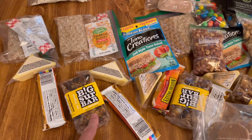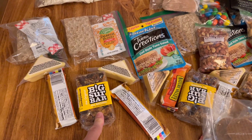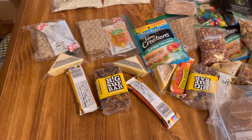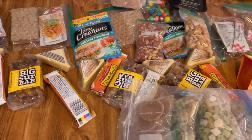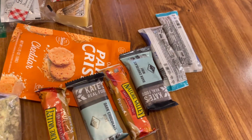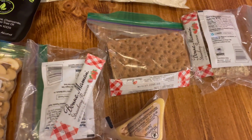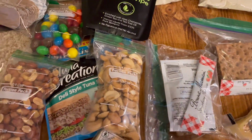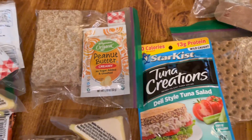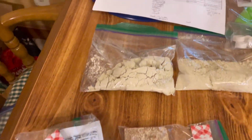And if you haven't had any of these big Sur bars, a whole one of those is 600 calories. They are heavy, but she's going to do half a day, right? Yes. So those are her snacks. The next row up here is some of the lunches. So she's either going to have peanut butter and jelly or some tuna with crackers. And of course some cheese. Gotta have cheese. And breakfast over here.